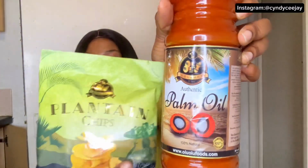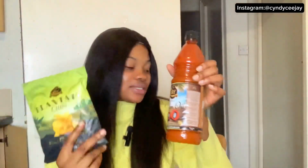It's called Gomez plantain chips. I think it's the people that do this palm oil, because this palm oil is also Gomez palm oil and this is Gomez plantain chips. So the same brand does the two of them. Yeah, so these are basically the things I bought. When I left, I told you guys I'm not buying more. What even took me out this afternoon was to go record this meat, which I eventually did not get cut. Yeah, so those are the things I bought.